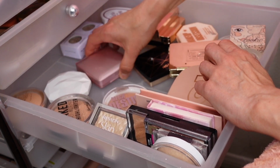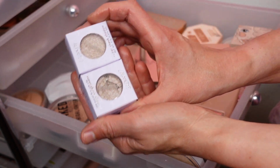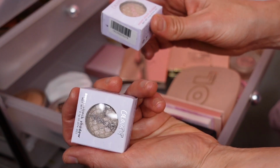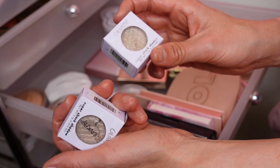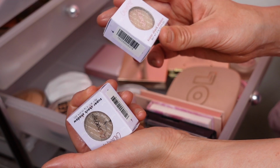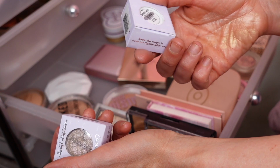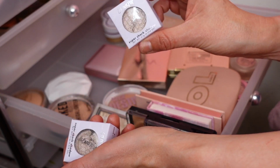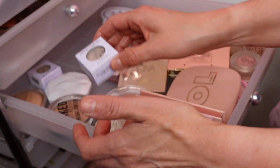Then I got two of these. I bought two to maybe gift one to somebody. I haven't been using it. One came broken, so I think they sent me another one. That's Super Shock Shadow. I put it in the highlighter drawer because I don't know where to put it. It's a birthday wish. So this one, brand new one, open. I might give it away because I haven't really touched it.